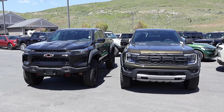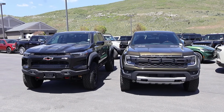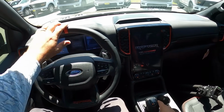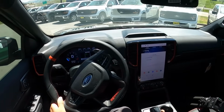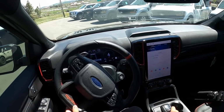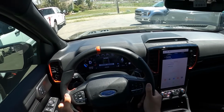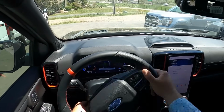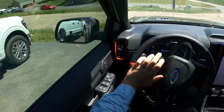The Colorado stickers for almost $65K. The Ranger Raptor stickers for about $59K. Let's see which one performs the best. Ranger Raptor. So I think this is everyone's favorite. We'll drive this one first, and then we'll see if the Colorado can keep up with the Ranger Raptor.